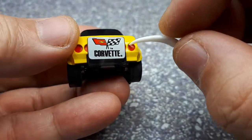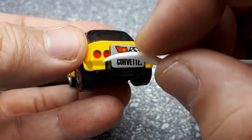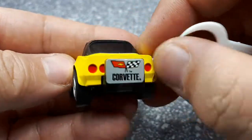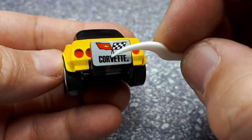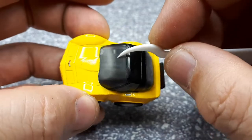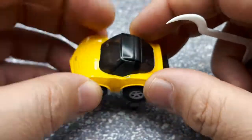Okay, well, the taillights are recessed and they're painted red. Okay. Corvette. It would have been nice to say, like, 1980 or C3 Corvette. Alright, so smoked glass to try to hide that motor.